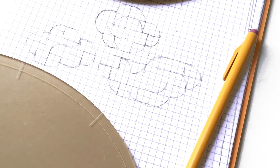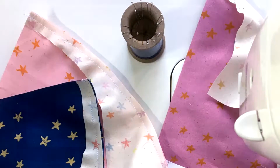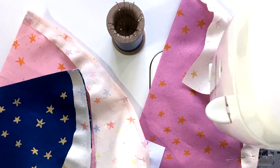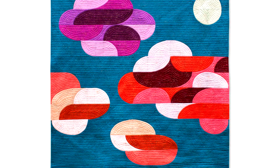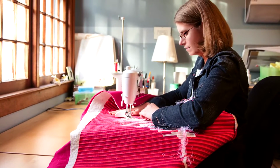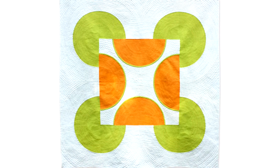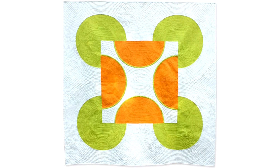My work often begins with a pencil sketch before being digitally drawn on my computer. Instead of printing or electronically publishing the design, I use the file as a plan to create my art with fabric and thread, stitching the materials together on a sewing machine or by hand sewing. This approach allows me to explore my modern aesthetic with a traditional medium.